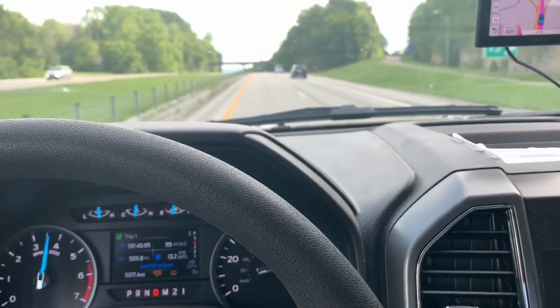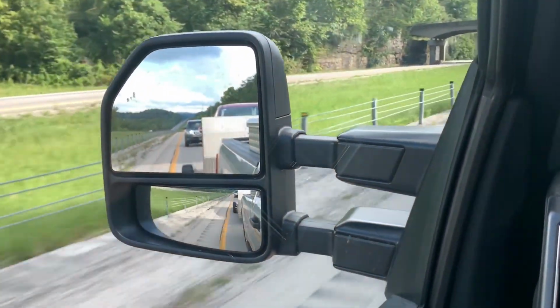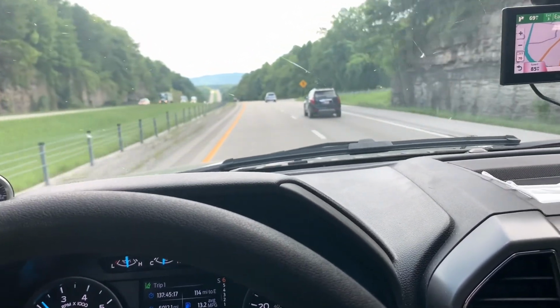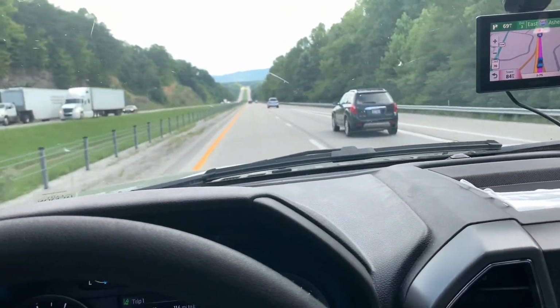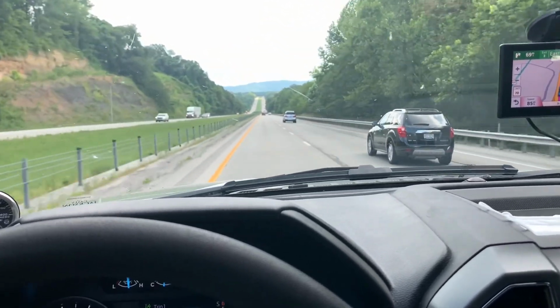I really like that. And I mean, it's towing awesome. Right now it's on natural gas, and we're about to start hitting some mountains, and I can't feel the difference. It's just like a brand new truck from Ford, which it is. All right, let's keep going.